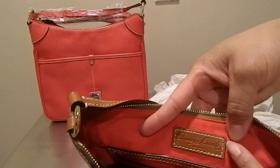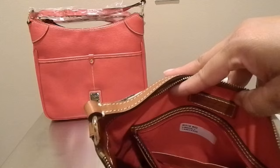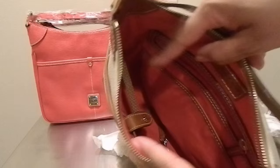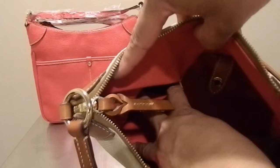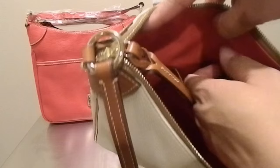Leather Dooney and Bourke signature plate on the back wall of the bag. Large zipper pocket on the back wall. Slip pocket on the back wall. Slip, zip, all collared in leather. Nylon key keeper, gunmetal hardware. And on the front wall of the bag, a slip pocket, pretty small. And then a slip pocket with the snap closure.